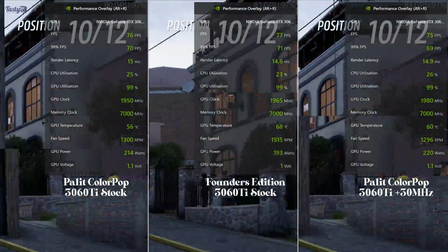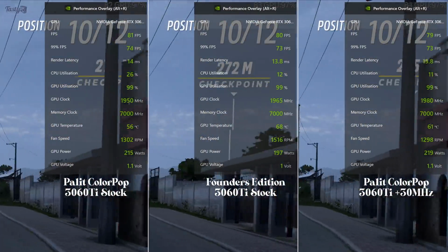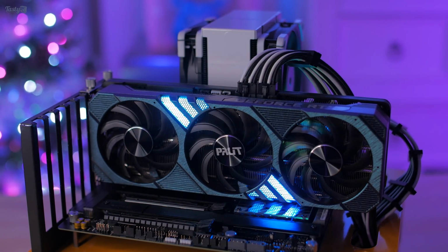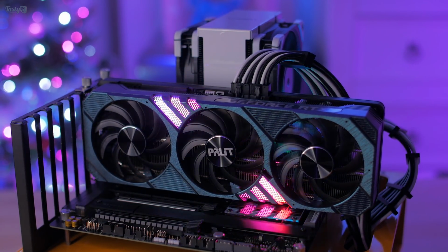The temps are very impressive though, and even with an equalising overclock, the Palit card is significantly cooler, and that's without any noticeable increase in noise levels. With the software installed, I can take a look at the RGB, because of course this card has RGB lighting on top of the shifting paint.